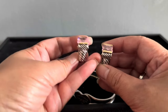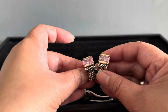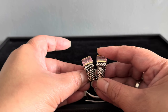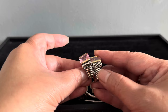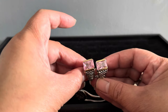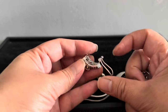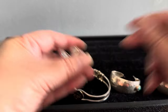Yeah. Ed Hardy, is it Ed Hardy? Who's the other designer that has this style that looks like David Yurman? I'm not sure if it's Ed Hardy. Even Judith Ripka likes to use this kind of style. It's cool, and this has a pink thing. So yeah, it's really, really pretty. $7.99, why not, right? It's not marked, but it's really, really pretty.